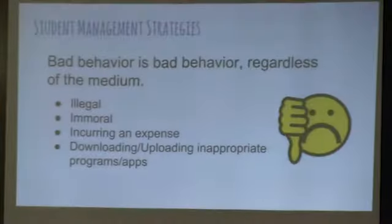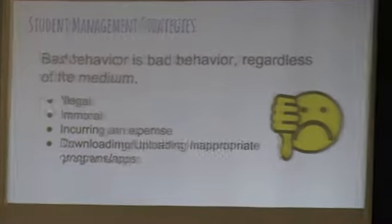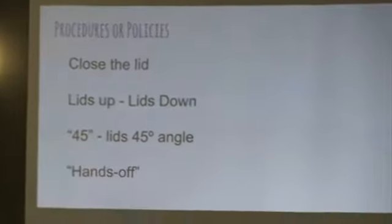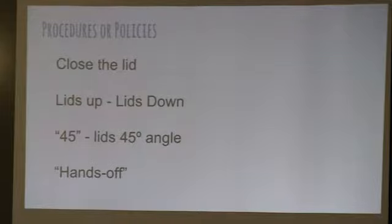So that alludes to this slide, which is, you know, bad behavior is still bad behavior. And these will be instances that we feel, because they're breaking our acceptable use policy. If they're breaking acceptable use policy, then that's different than them just being off task in your classroom. So if they're doing any of these four things, yes, that's different. You take that and you don't give it back to them till the principal or the tech coordinator have investigated it a little bit to see whether or not we need to keep that or not.